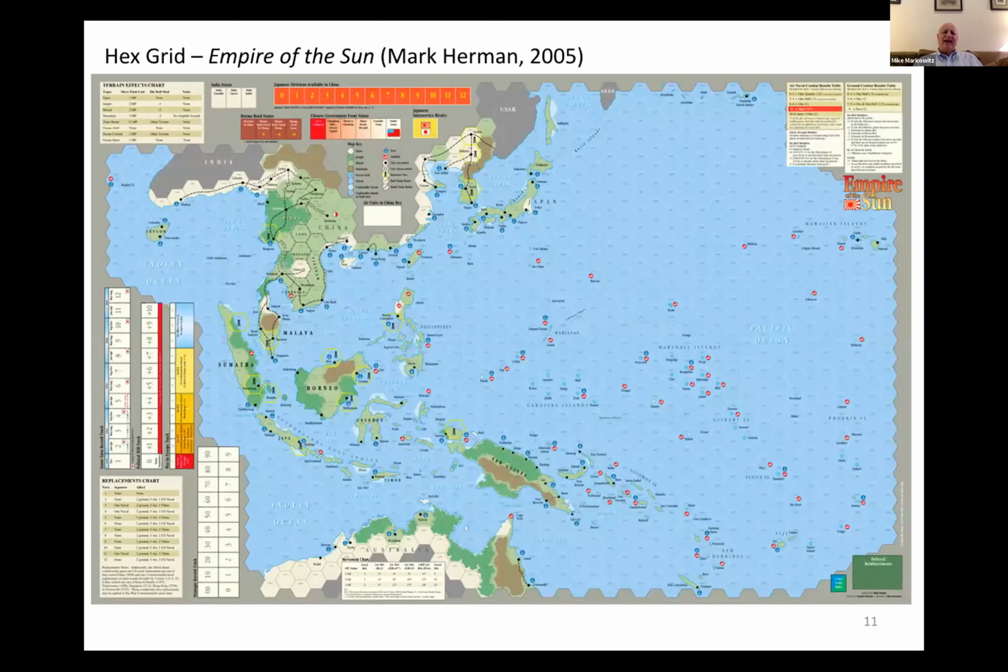One of the best examples of a hex grid, an example of excellence in design, is Mark Herman's map for the board game Empire of the Sun, published in 2005. I asked Mark Herman about this, and he said that it was based on a map in a 1943 magazine that was created to follow the Pacific War.